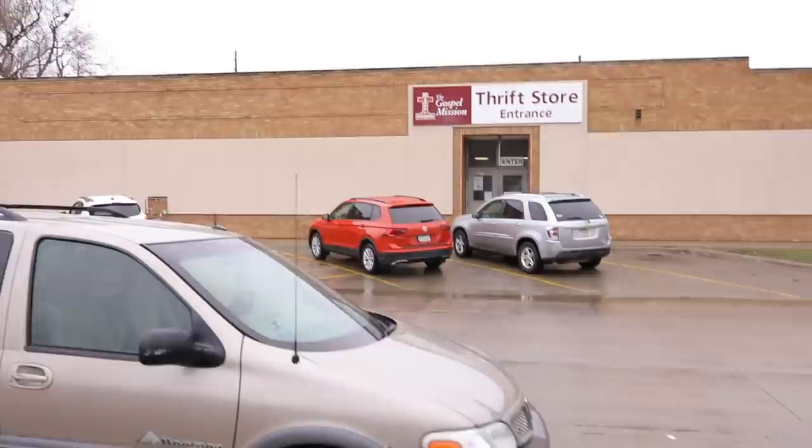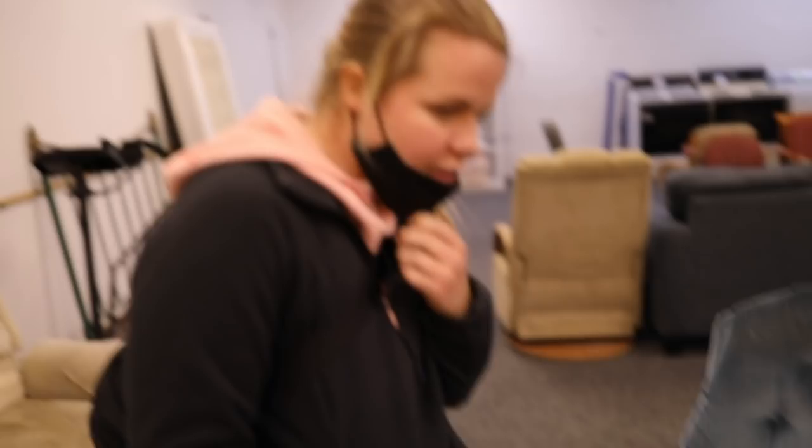All right, we're back here at Gospel Mission where we just actually left a few thrift stores ago. I've gotten some ideas from some of my fellow FFT supporters. So I'm gonna go back and grab this blue chair, and since I got these great ideas, I think I'm gonna be able to flip it and make some profit.